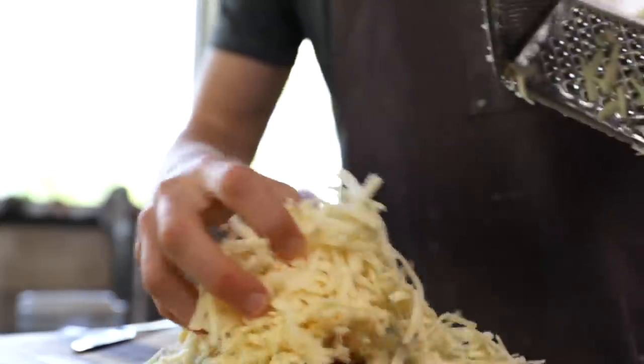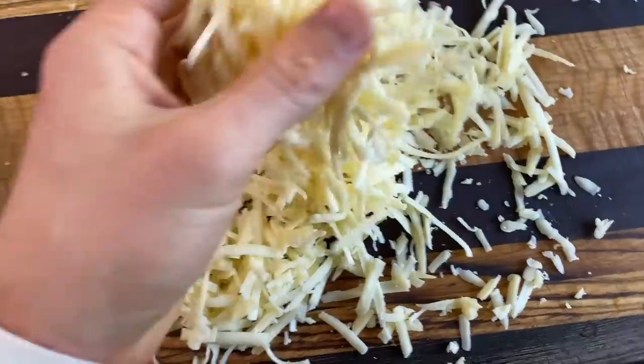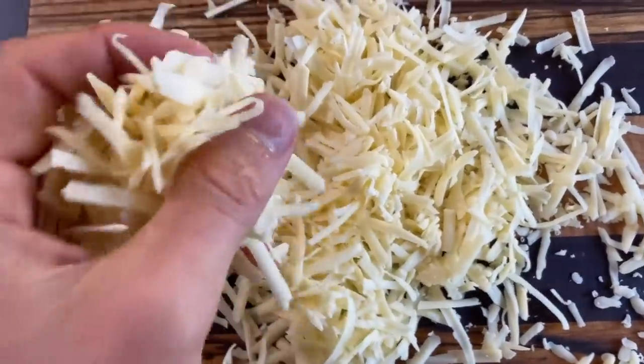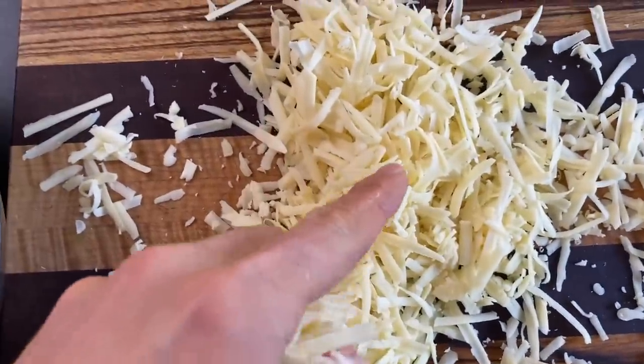Right, here's my cheese blend. I'm gonna take most of this, pop that in a bowl, and just reserve some for the grilled cheese later, which is the only ingredient for the grilled cheese sandwich. But for the Welsh Rarebit, we gotta add a few more things.